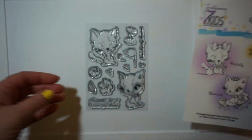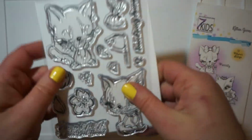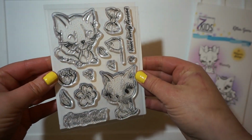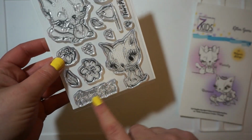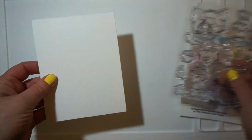Kelly just released her first set of stamps. This one is called Kitten Gems, and I just fell in love with this set. It has two sentiments called You're Pretty Awesome and Diamonds Are a Kitty's Best Friends.